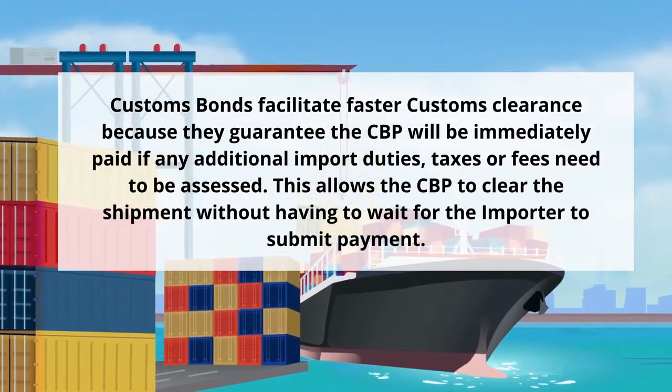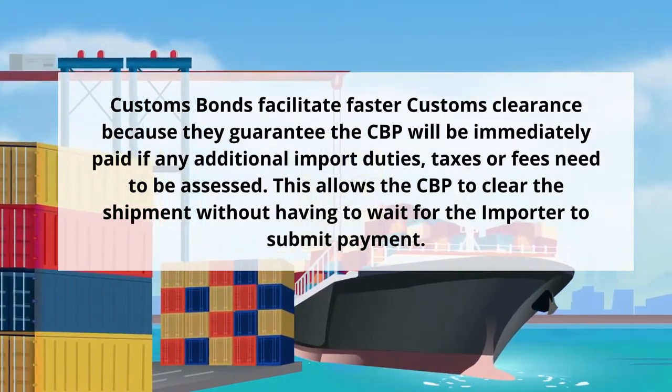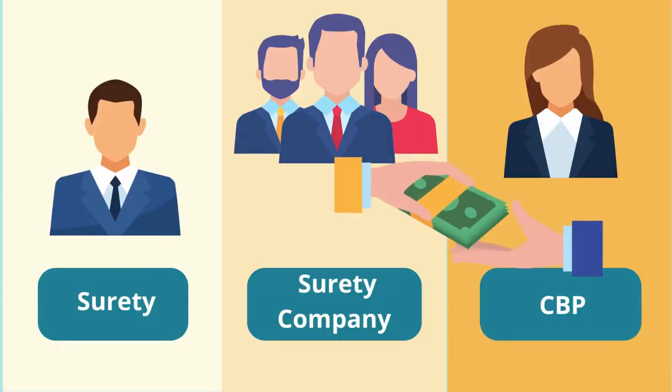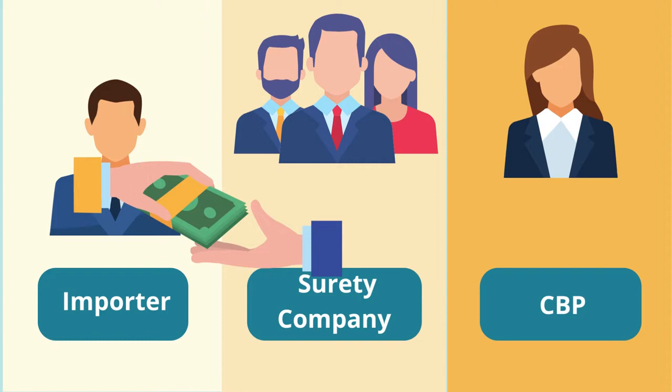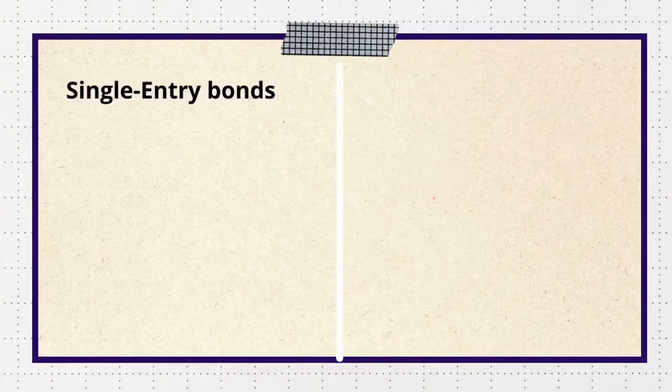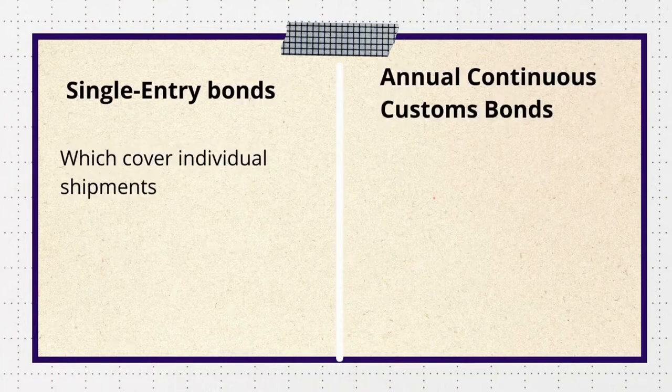This allows the CBP to clear the shipment without having to wait for the importer to submit payment. The CBP is paid by the surety company, then the importer reimburses the surety. Customs bonds are available as single entry bonds, which cover individual shipments, or as annual continuous customs bonds, which cover all shipments over a 12-month period.